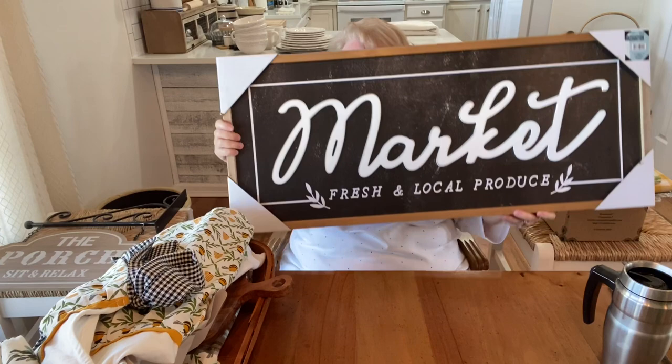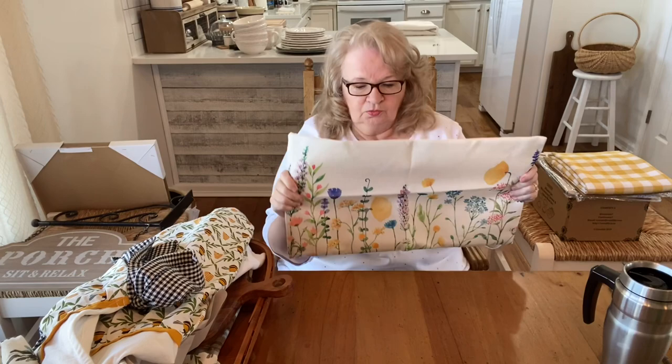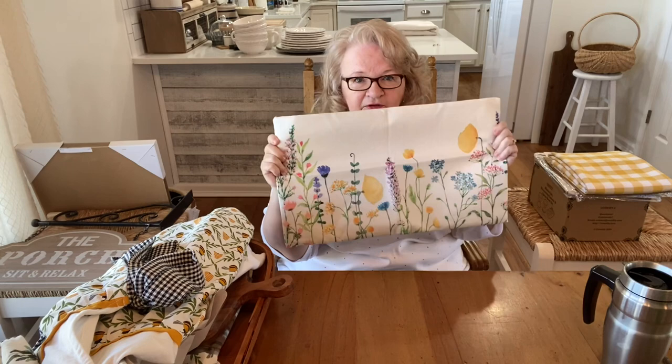This next item is from Amazon. It's just a little pillow cover. It's a 12 by 20. I believe I gave $8.99 for it, and it's got spring flowers. And this will probably go on my bench.